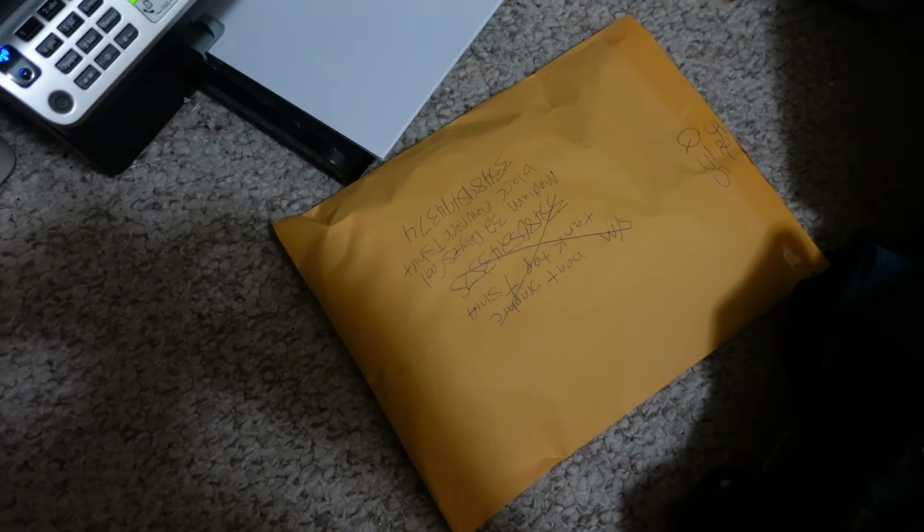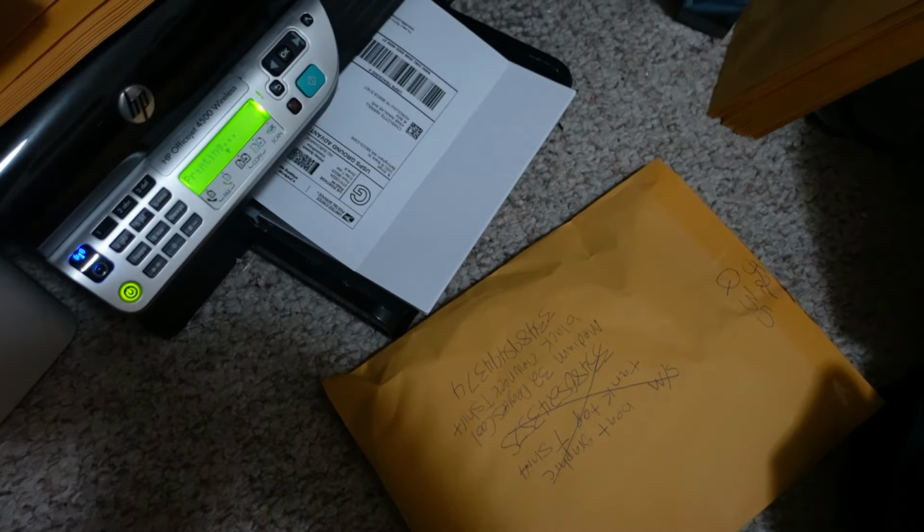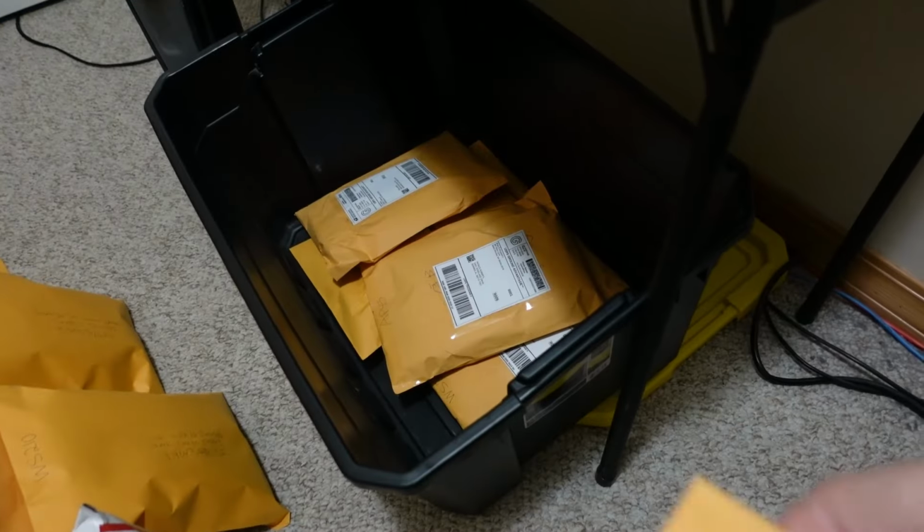Alright, these sales keep trickling in. This one's going to Honolulu, Hawaii. A little black t-shirt. Here comes a label for it. We'll add this one to the tote. One more to add to the tote.